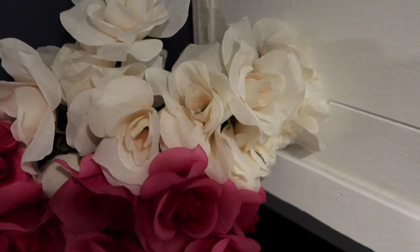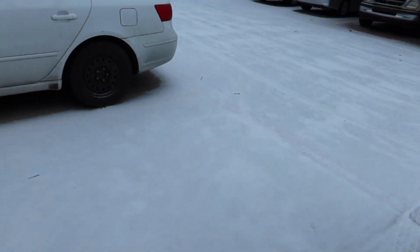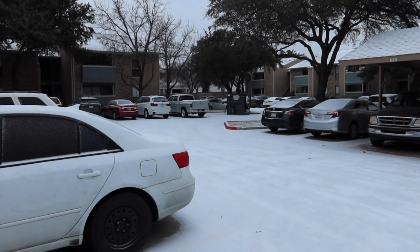I was gonna do all this painting and caulking, but it's Valentine's Day and I woke up to major snow and ice, and it is just too cold to be going up and down the stairs to get the paint and stuff from my son's house. So that's going to be the end of that.